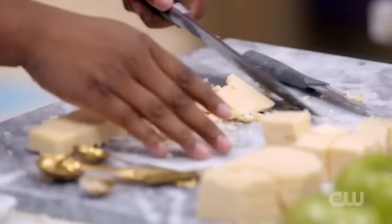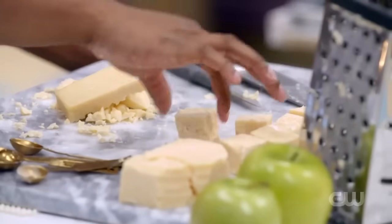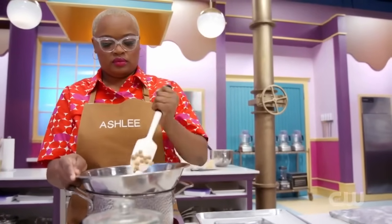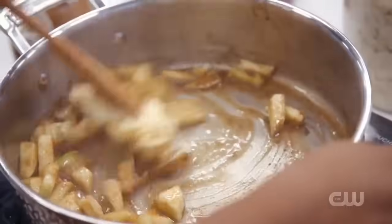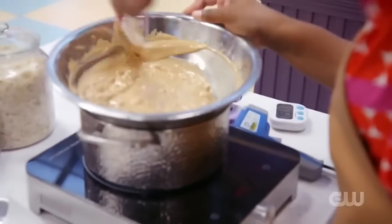I'm using aged white cheddar. Ashley needs to balance that flavor out and make sure it doesn't overpower her chocolate choice. Instinctively, I would gravitate towards gold chocolate. I'm making a white cheddar cheese vanilla sponge cake with a white chocolate ganache with cheddar cheese and sauteed apples because cheddar and apples is a great combination. And a golden chocolate. She's cute.